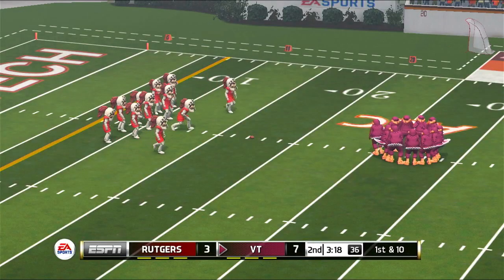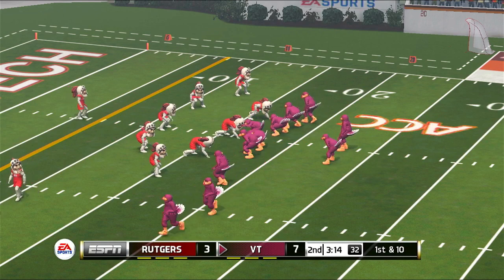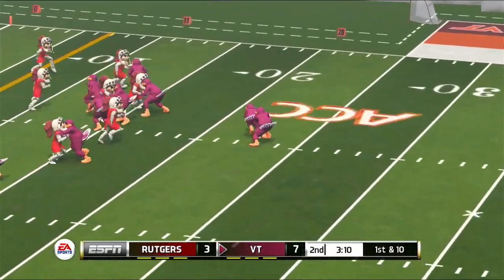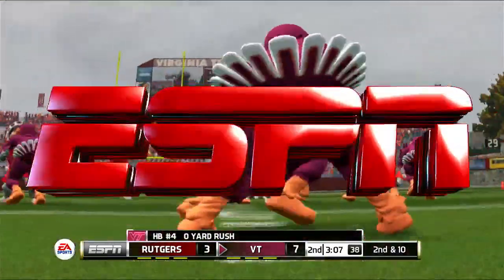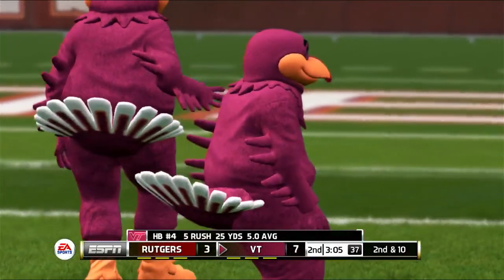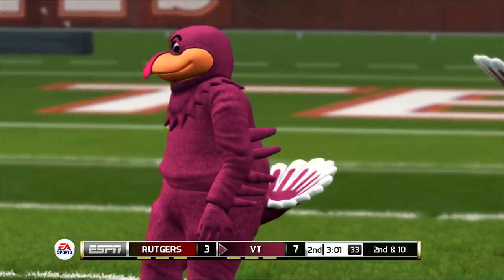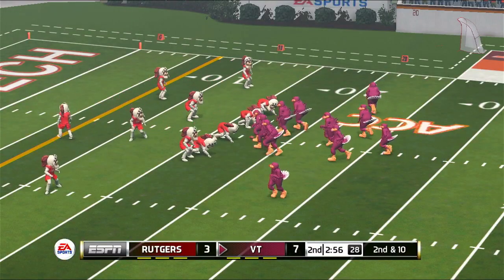Here's play number 10 on the drive. Mike 22, he's coming. 22's coming. Mike tackles him for a loss. One-yard loss for the halfback. That makes it second and 10. Second down, 10 yards to go. Ball on the 18-yard line.